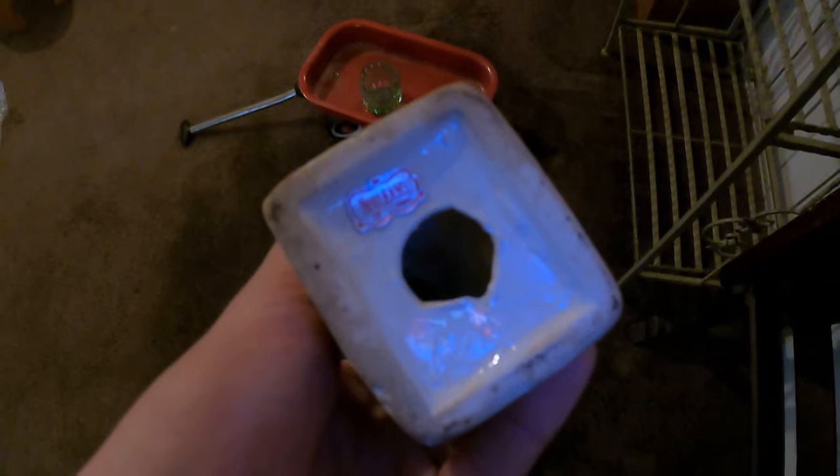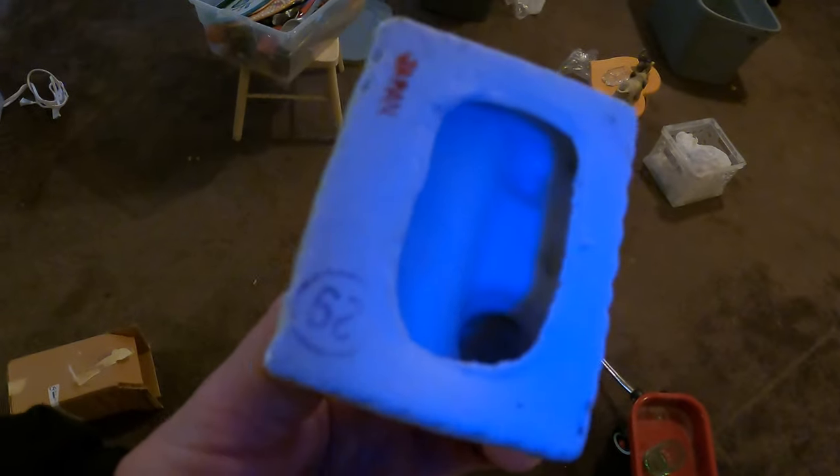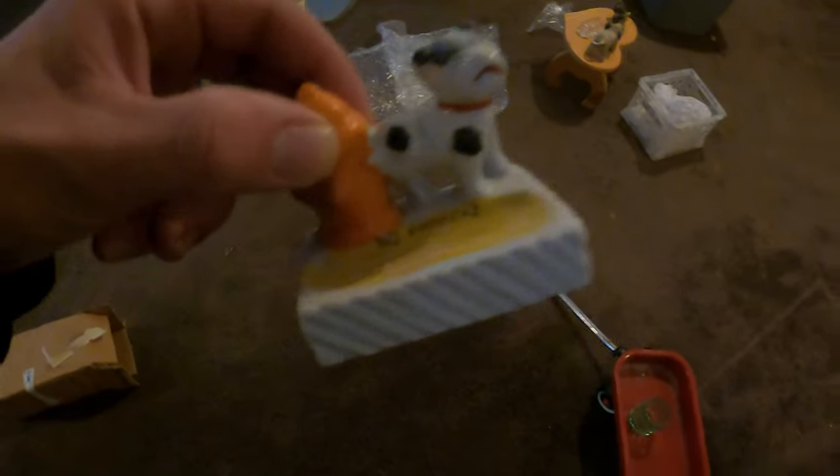These little elephants are cool. Probably made in Japan. Those ones are not marked. These were made by a company in Japan called Norleans. They're not worth a whole bunch, but they're just neat pieces. And then you got little ashtrays like this. No parking. Made in Japan, probably from the 60s. Just a dog peeing on a fire hydrant. It's a really cool piece.